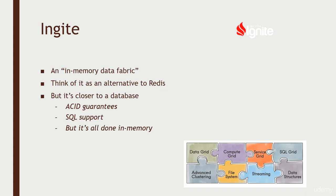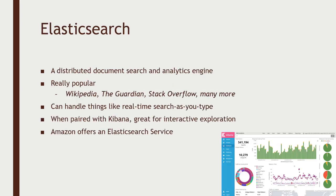Ignite. You can think of Ignite as an alternative to Redis. So Ignite is an Apache project, and it bills itself as an in-memory data fabric. So it also provides in-memory data storage and access, but it's closer to a real database. Not only is it providing in-memory access to your data, but it also provides database-like features like ACID transactional guarantees or SQL support. So for things like financial transactions, it might be suitable for that sort of an application even. But it's all done in memory, so it's super, super fast. So Apache Ignite is pretty exciting stuff if you want in-memory processing of your data that can actually act like a database. So it's worth another look.